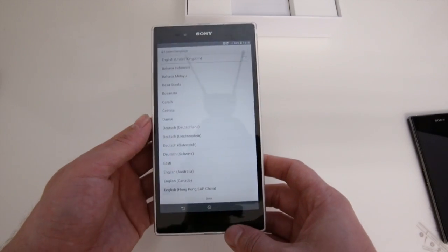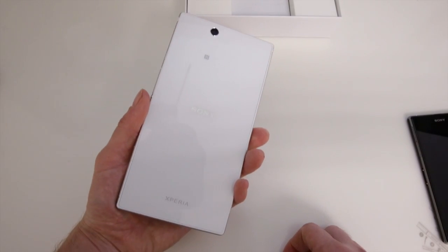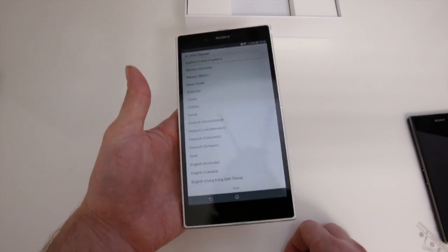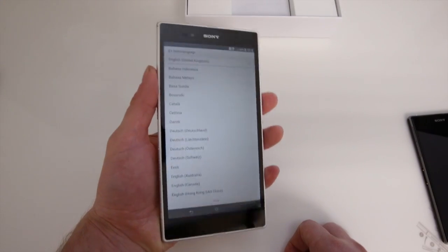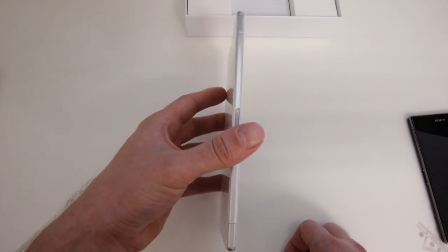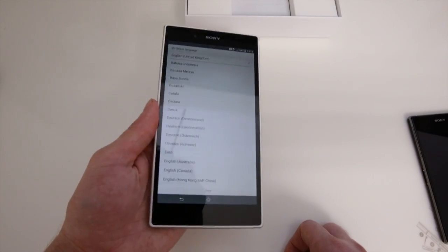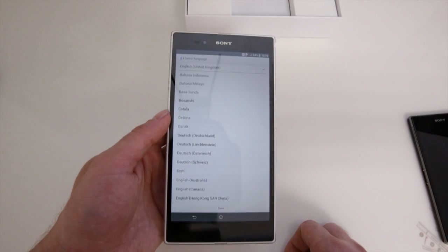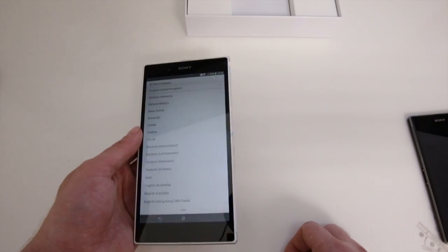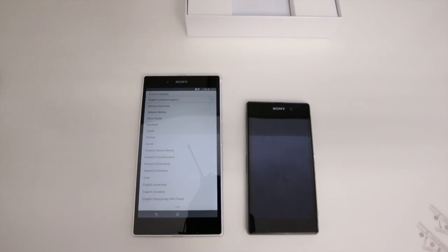Now, I've got to run through the setup of this to get it completely finished and configured. But there we go, guys. That is our unboxing of the Xperia Z Ultra. Very, very difficult to kind of hold in one hand here, but I think looks an absolutely fantastic device. Like I say, very, very interested to see just how I get on with this during the review. And obviously I'll bring you my full thoughts on this in just a few weeks' time once I've had a chance to test it, which I will be doing so alongside the Z1 here.